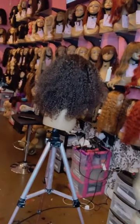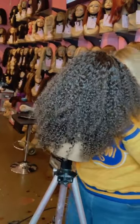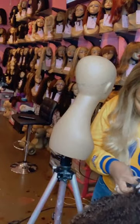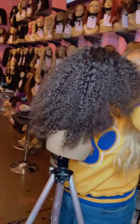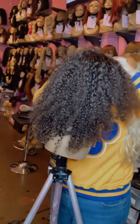There we go. Okay, so as you guys can see, this is our beautiful kinky curly texture here. It's soft, luxurious, beautiful, easy to maintain. All of our curly hair is really easy to maintain. We get that question a lot, but with quality curly hair, which is what we have, we only have quality hair. All you have to do is brush it down after you wet it. So wet it and then brush it down.